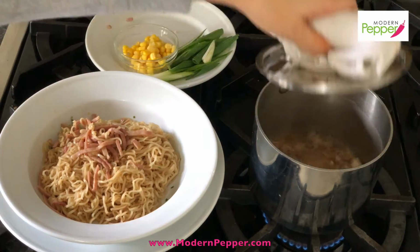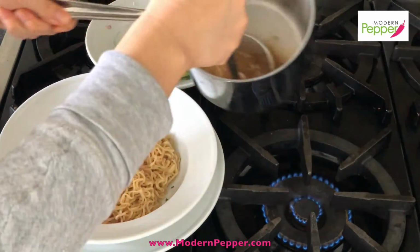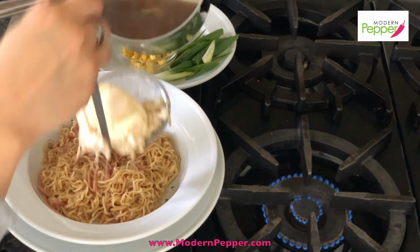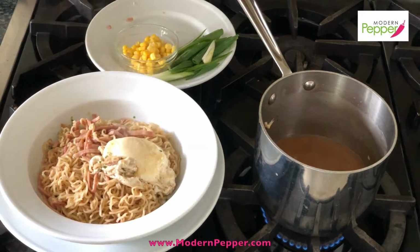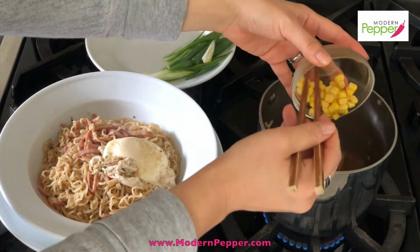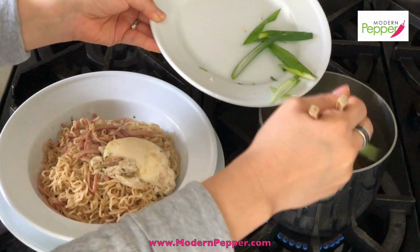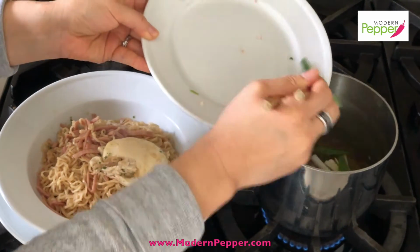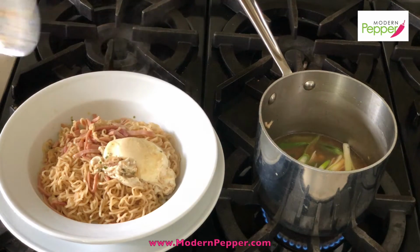I'm gonna take out the egg. Ooh. So just imagine your egg being poached in this delicious broth like so, and put it in the center. Now, your heat is still at high. At our corn, we just want to warm it up in the broth. The natural taste of the corn will enhance the taste of your broth. And then we're gonna add our scallions in here and just literally blanch it, 10-15 seconds at most.